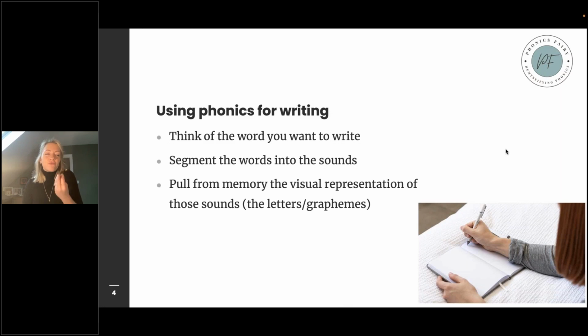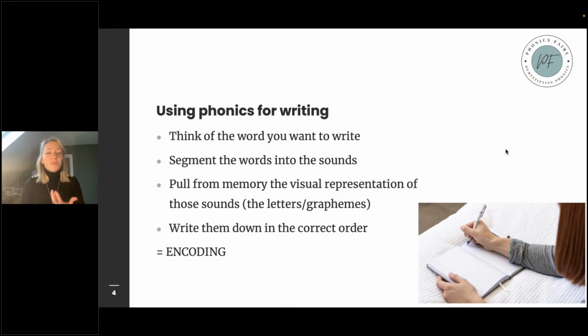We then have to retrieve from our memory the visual representation of those sounds. So e.g. what the letters or the graphemes look like. The grapheme is the sound written down. So it's not as easy as reading where we're just looking at the letters and we're remembering what they say, we're decoding. Here we're having to pull from memory what the visual representation of that sound is, and then write it down in the correct order using a comfortable pencil grip. So actually writing is quite tricky, and we call this encoding.